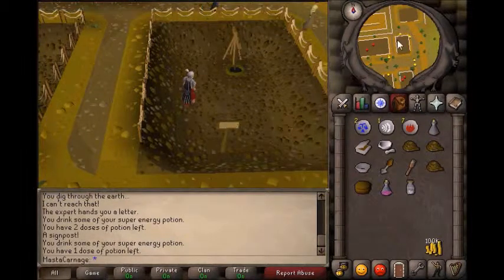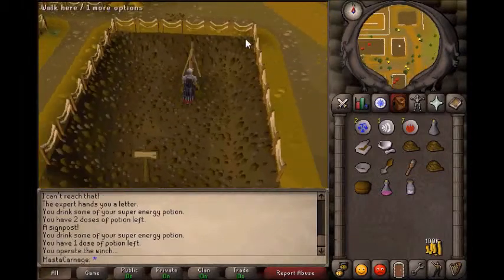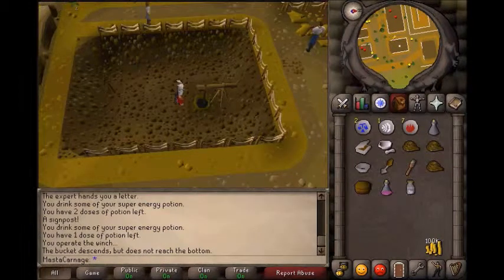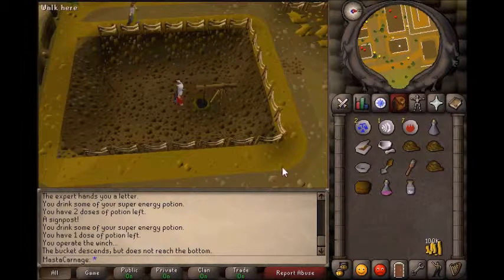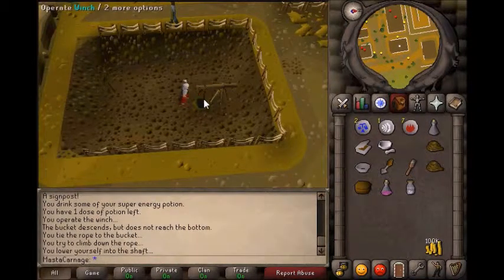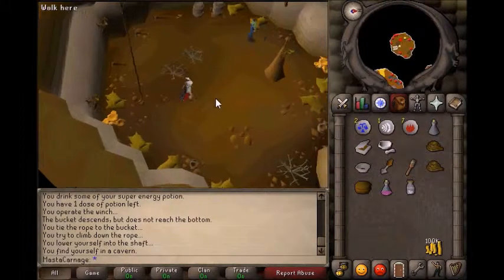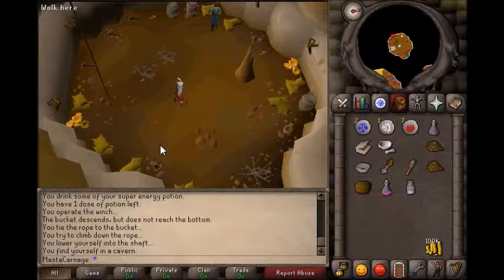Alright, and you'll just come to this winch. This is in the northeast corner here, and you will click operate winch, and you will need something to get down there. So what you'll want to do is operate the winch, and you'll use the rope on the winch and operate it to lower yourself to the bottom. So we'll go ahead and just use this rope on there and operate it here, and we are now down here. And we'll want to take an Arcana root and climb back to the surface.